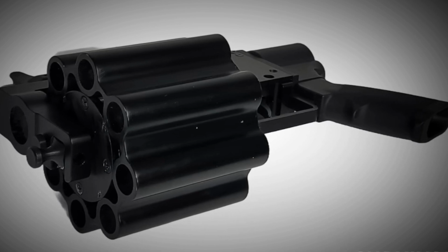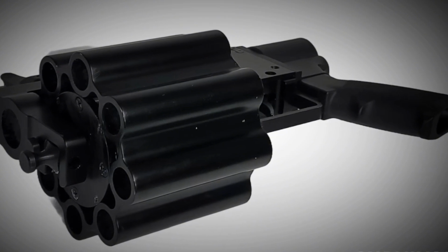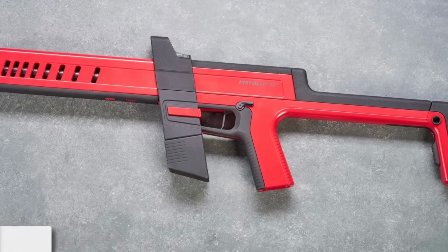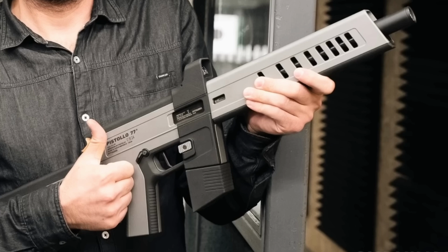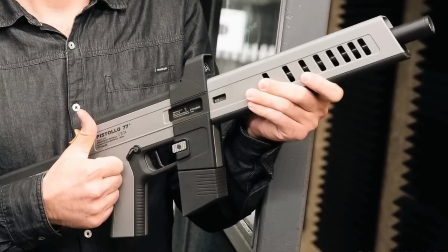Thanks to that feature, purchasing them does not require an FFL transfer. The company can deliver these wheel guns directly to your doorstep. The MSRP of the American Guncraft Roto 12 compact shotgun is $1,255. Pistol 77. Now let's take a look at a futuristic gun from the Czech manufacturer Pistol.